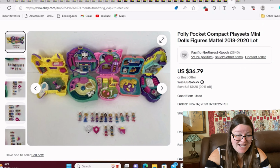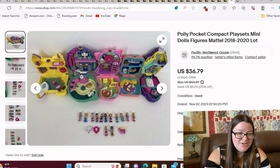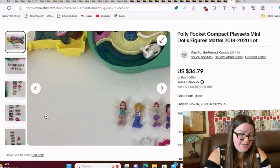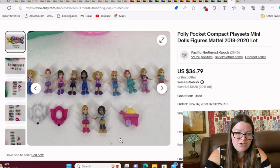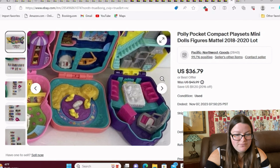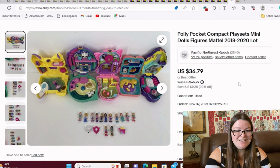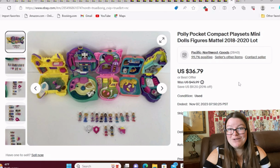And then this is just the last one. This is another example of the compacts. And this is just Polly Pocket Compact Playsets Mini Dolls figure. And this is from 2018 to 2020. And you can tell they're not the same as the early Polly Pockets, but they're definitely doing a throwback to them. But the dolls are still a little bit bigger. So they wanted to reboot the previous, but a little bit bigger. And you can see there's different play sets, so there's lots of variety, but this one sold for $36.79. So again, not as much value as your vintage ones.